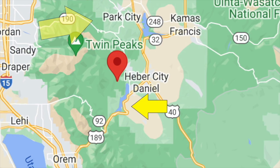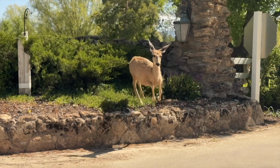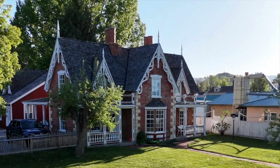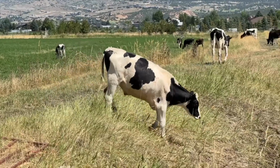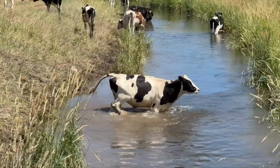You could do some great skiing in the winter, and during the summer months, great weather, bicycling, hiking, all these great outdoor activities. In Midway, you've got the beautiful Swiss village that was developed in the 1850s. You've got the residential neighborhoods of Heber and the farming, and really beautiful scenery and great photography. Heber is Utah's backyard, so everybody comes to play in our backyard.